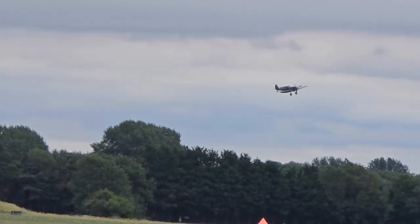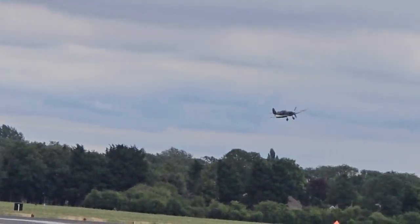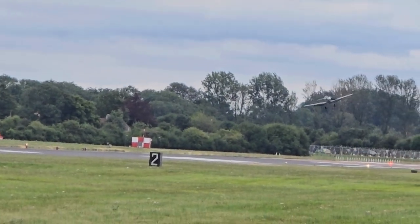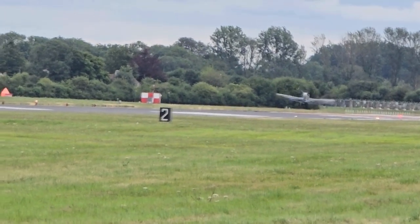Traditional, really very attractive, but also very practical curved approach being flown by the Spitfire. Visibility in such airplanes, not the best. A very poor view over the nose, so curving in there and keeping the runway in sight for as long as possible before rolling out.